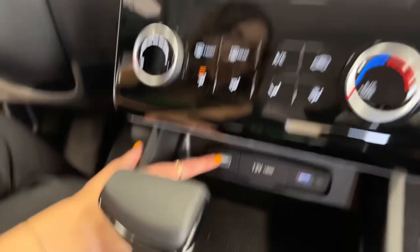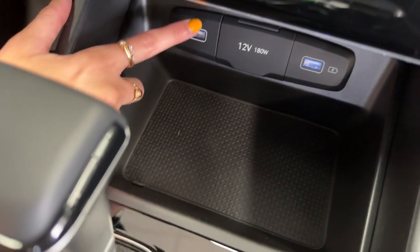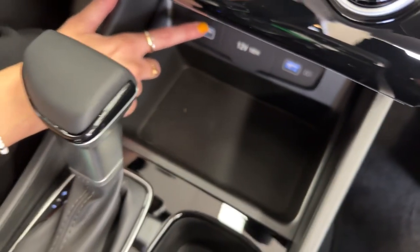Now down here, we got a USB for CarPlay connectivity, as well as downloading updates and installing updates on your vehicle. Right over here, we have a 12 volt.